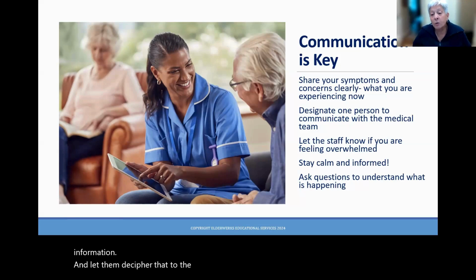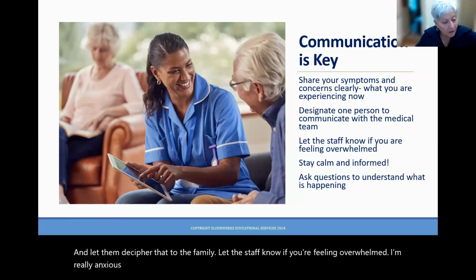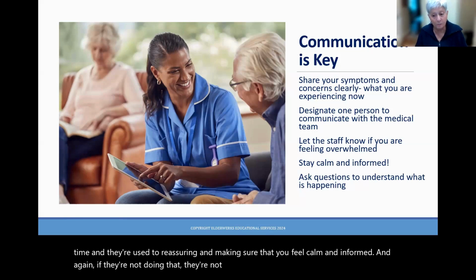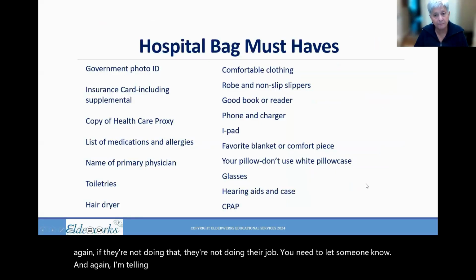Let the staff know if you're feeling overwhelmed. I'm really anxious about what's going on. They have worked with people who are anxious all the time, and they're used to reassuring and making sure that you feel calm and informed. And again, if they're not doing that, they're not doing their job, you need to let someone know. And again, I'm telling you, ask questions.